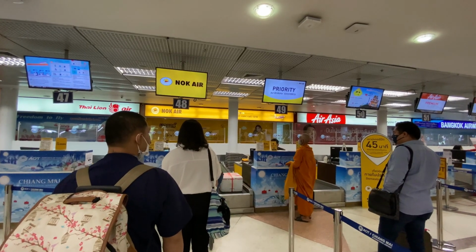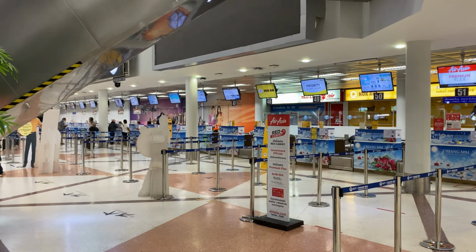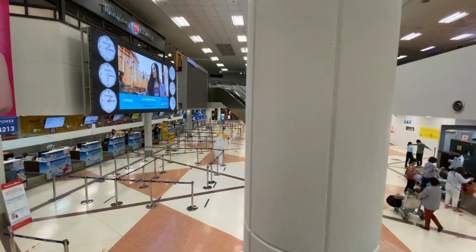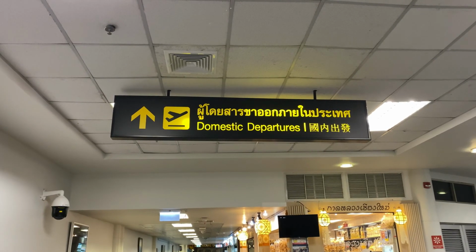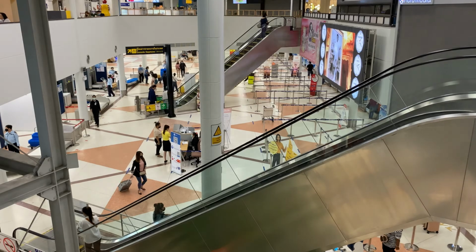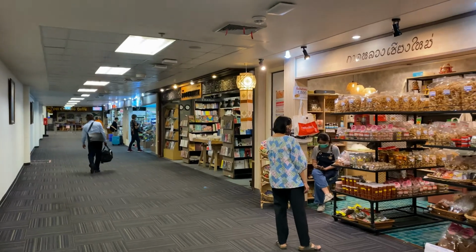If you know anything about me and Nok Air, they're one of my favorite low-cost airlines, mainly because of the free water and the nostalgia I get when flying Nok Air. I have had so many great memories with them when I was younger. In fact, they were probably the reason why I became interested in aviation. As far as I remember, the first flight of my life was even a Nok Air flight.